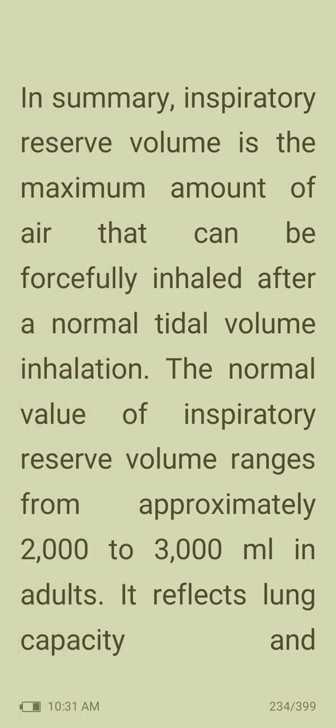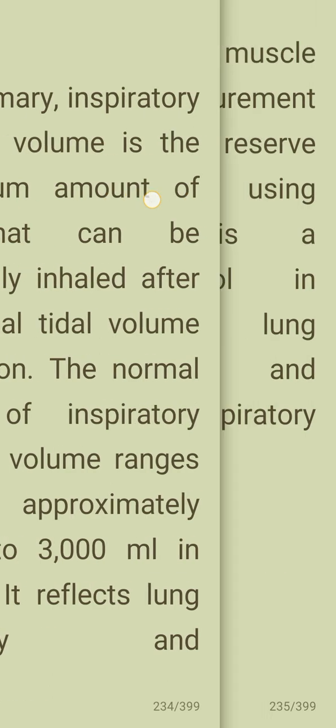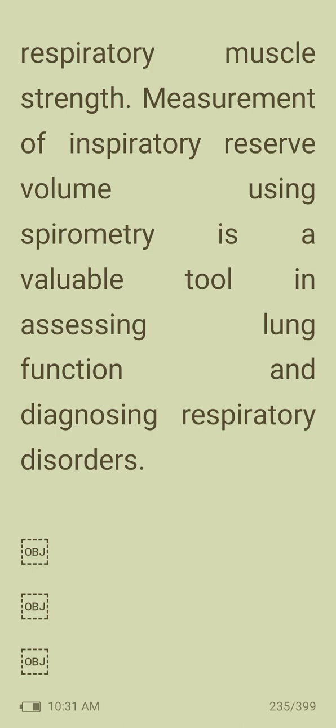So, in summary, inspiratory reserve volume is the maximum amount of air that can be forcefully inhaled after a normal tidal volume inhalation. The normal value of inspiratory reserve volume ranges from approximately 2000 to 3000 ml in adults. It reflects lung capacity and respiratory muscle strength. Measurement of inspiratory reserve volume using spirometry is a valuable tool in assessing lung function and diagnosing respiratory disorders.